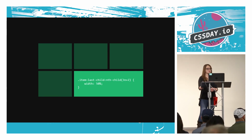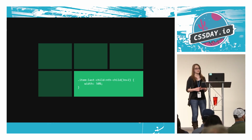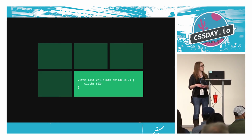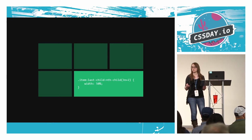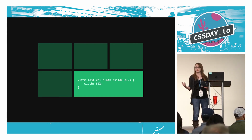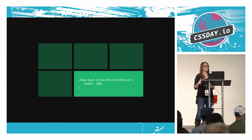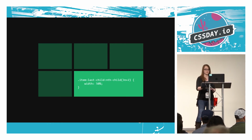In this case, we can do that by targeting the last child, and then we can chain off of that. Here we have nth child 3n plus 2. That might seem a little bit funky, but all we're doing is checking, does that fall into the second column? That's all we really care about. Is it the last item, and does it fall into the second column? If yes, give it a width of 50%, since we know it's 3 columns, to fill the remaining space.